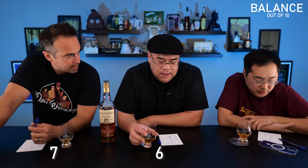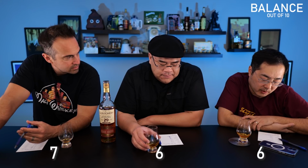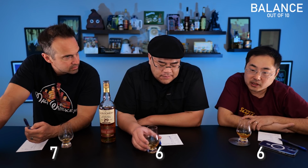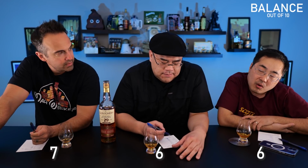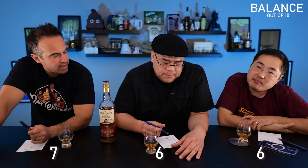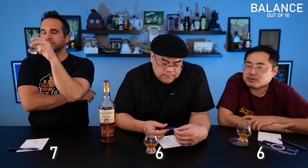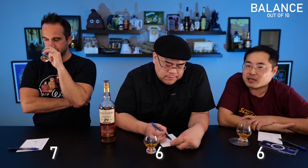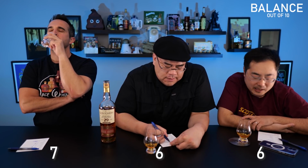So this is really hard. I gave it a 6. I'm thinking about going down, and the reason for that is because once again, I don't know what the port was. I don't know what the 29 years. I can't identify either of these things. How did they knock it on balance? What did the port do to flavor? What is it doing? How is it being presented to me? And I don't know what it's doing.